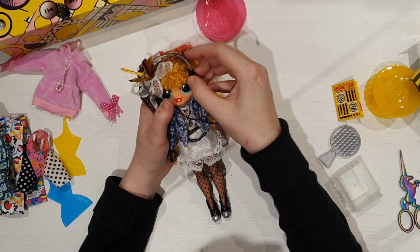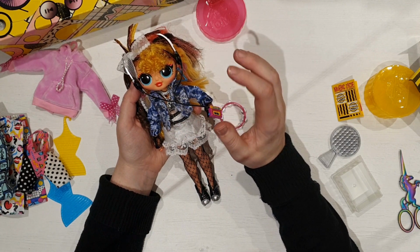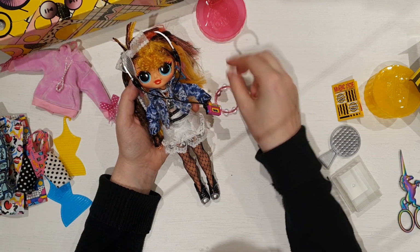Clip it onto her clothes or put it in her hand. But yep, there you go, there's her little Walkman on as well. All in all, I think the quality of the items is quite good. The paintwork's okay on them.